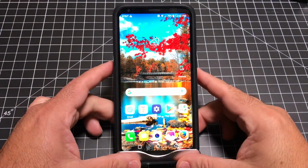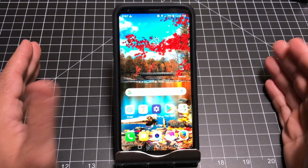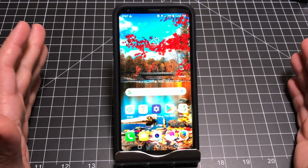So it's been 24 hours since I've had the retail version of the LG V30, and I have to say that it's an absolutely fantastic phone.